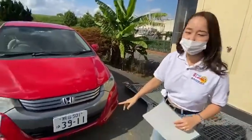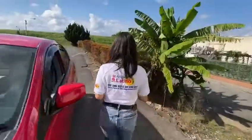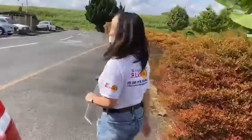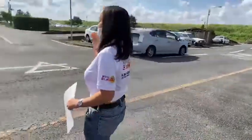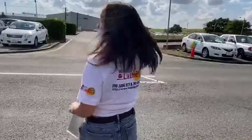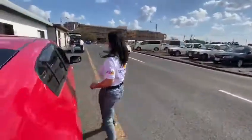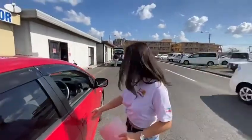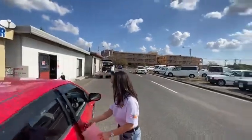Today we're gonna show you some tips on how to get a driver license in Japan. First, we have to check our cars, the front of them. Like this. And we have to check the back. And we have to check right and left. Before we enter the car, we have to check it again. And do it again.